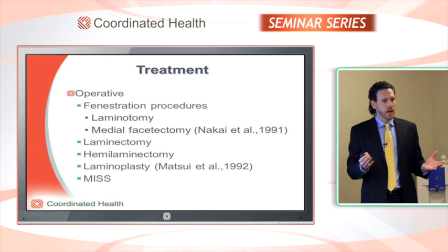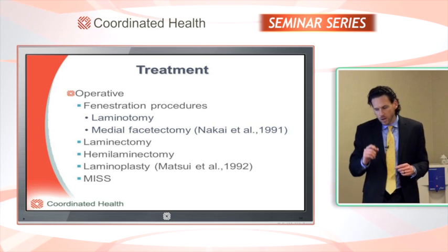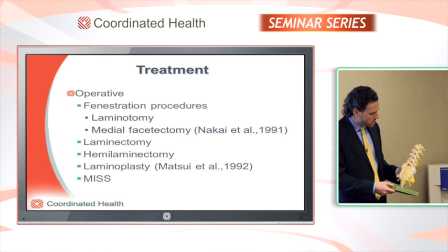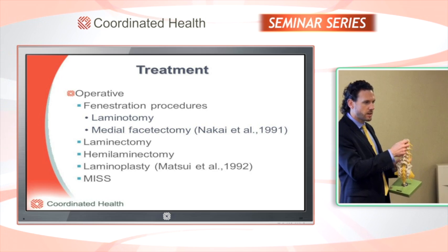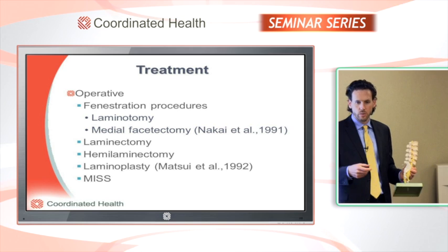This is what's called the laminotomy, a microscopic discectomy. It just means we make a little hole in the bone. Why do we make a hole in the bone? Most disc herniations happen in this tube. God did something very smart. He put all of our important structures and he surrounded them with bone.